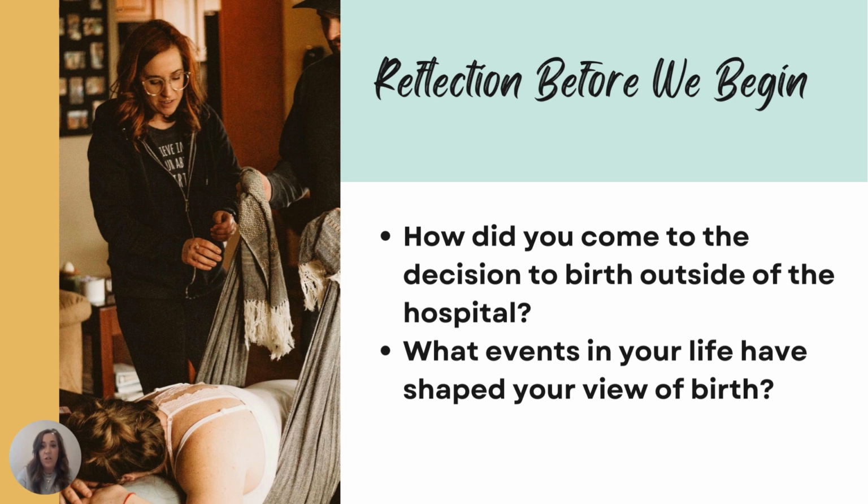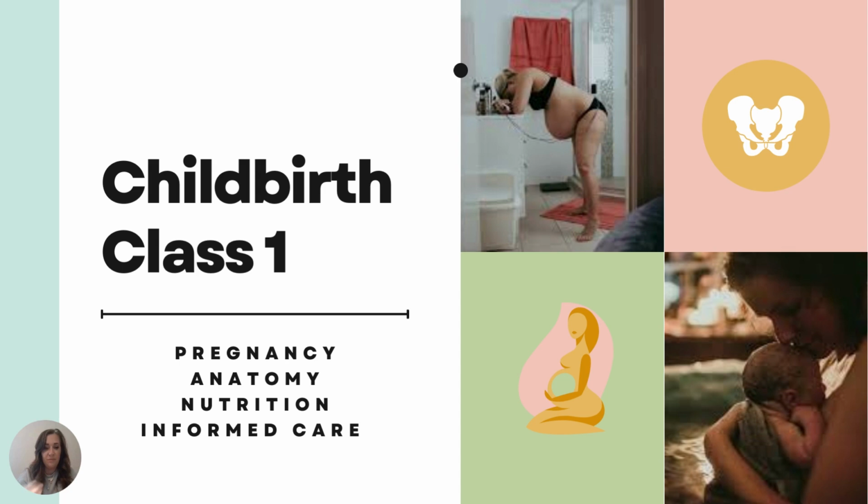The way that we see the world shapes the way we birth as well. Sometimes that means that we have a clear understanding of what we want, and sometimes that means we need to learn about the things that we want if we do want a physiological birth. So reflect on those things as we move forward. We're going to go through a lot of facts and figures, and a lot of the scientific process of birth, but just know that it also has a lot to do with your instincts, your surroundings, and what you're familiar with. So like I said, today will be class 1, and we'll be doing pregnancy anatomy, nutrition, and informed care. So settle in, wear something comfy, and let's get started.